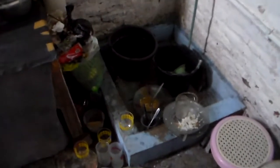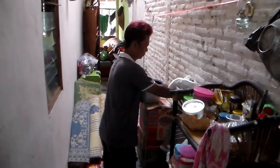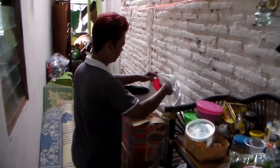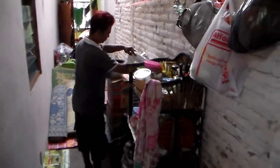Alright, heading out the back here. This is where we keep all the plates and glasses. This is where we do the dishes in the corner here. There's a few dishes there at the moment. It's a stove, and it looks like my father-in-law, Supriyanto, is making some nasi, because that's what Indonesians do. They make lots of nasi.